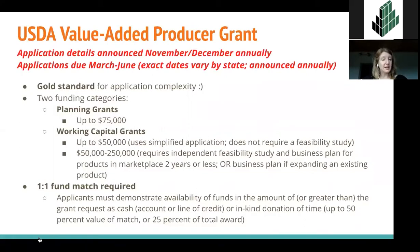The larger tier is $50,000 to $250,000, and that's enough money that they need some proof in the pudding, that you've been in the marketplace for a couple of years, you have a feasibility study, or if you've been out there and been successfully selling what you do, they will accept a full business plan in lieu of a feasibility study. So again, new businesses can get in at this point, but a feasibility study is something that does take a bit of time and also needs to be produced independently.